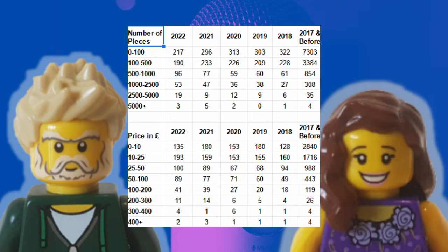No. But yeah, last year there were 296 sets under 100 pieces, whereas this year there's only been 217. So that's a large drop, both in terms of number and percentage-wise. And then if you look at the 100 to 500, it's gone from 233 to 190. So it's not that they've gone, let's have some more sets that are just above 100. The number of sets less than 500 pieces is a significant drop.